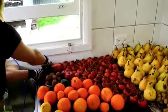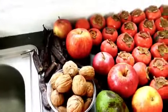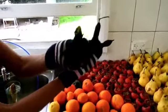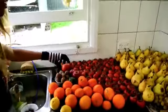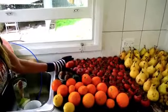So then here, what's that there? These are carob pods. I love chewing on these. These are really, really good. Tasty? Really tasty. They taste kind of like nougat. You gotta watch you don't crack your teeth on one of the seeds though.